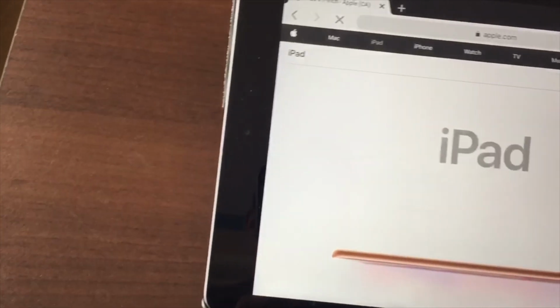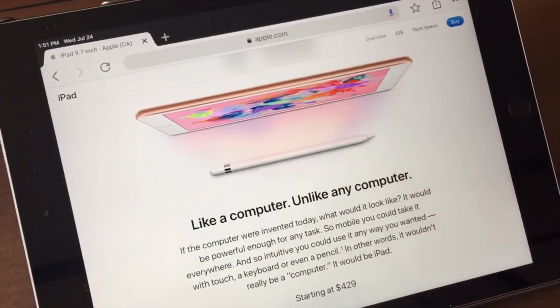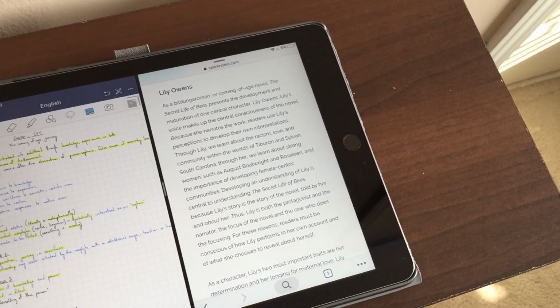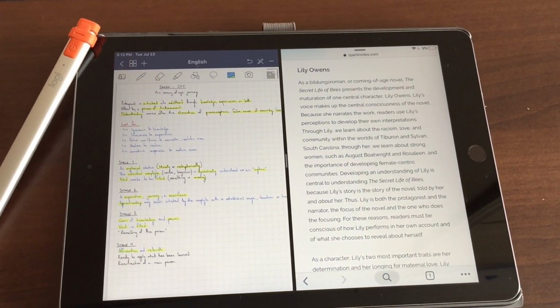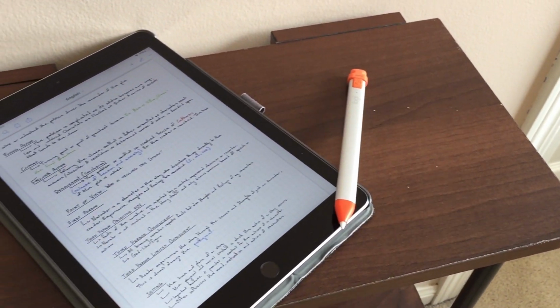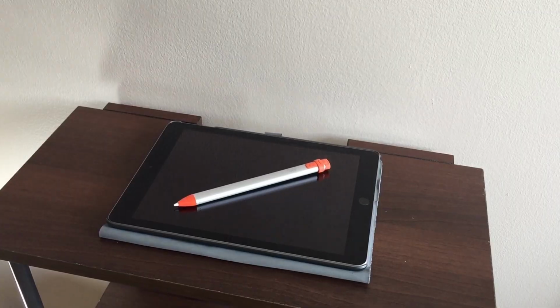All in all, using the iPad has changed the type of student I am. It has helped organize my school life and simplified it to make things more intuitive and simple. This was well worth the $329 or $431 Canadian, and what you get for it, you cannot complain.